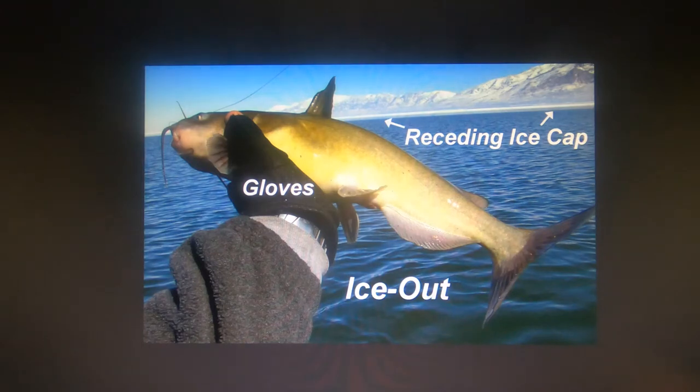Okay, I've caught channel cats every month of the year here in Utah, and I begin by launching my float tube whenever I can right after ice out. That's usually sometime either in late February or early March. And as water gets oxygenated by the spring breezes, catfish get a little more active and go on the prowl.